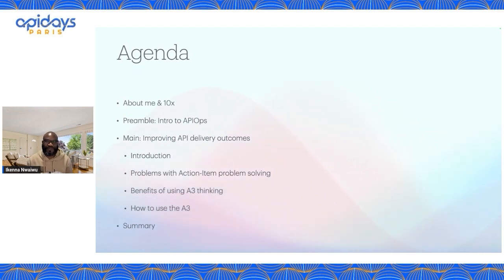This is a brief agenda of what I'll be talking about. First of all, I'll start by introducing myself and the company I work for, 10x. And then I'll give a brief preamble into what I call APIOps. And then I will go into my talk proper, which is about how to improve the processes with which teams and organizations build their APIs. I'll present the main idea of this talk, which is something called A3 thinking, a process improvement method that teams can apply to the processes they use for building APIs. And I'll talk about the benefits and go into details of how you can actually use this in your teams to improve your API development processes.